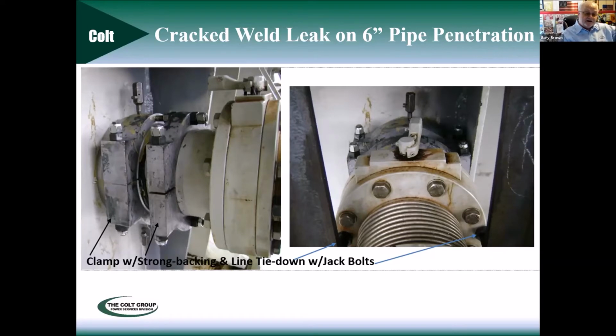But before you start jack bolting that clamp forward, because now you're trying to pull the line out of the transformer, you don't want to start putting any force on that just yet. That's why if you look over to the right, we had to add a strong back tie down, line tie down, if you would. On the left side, you'll see a jack bolt that's coming through this heavy duty angle iron and over here. So we can tie this line down before we start jack bolting these down.